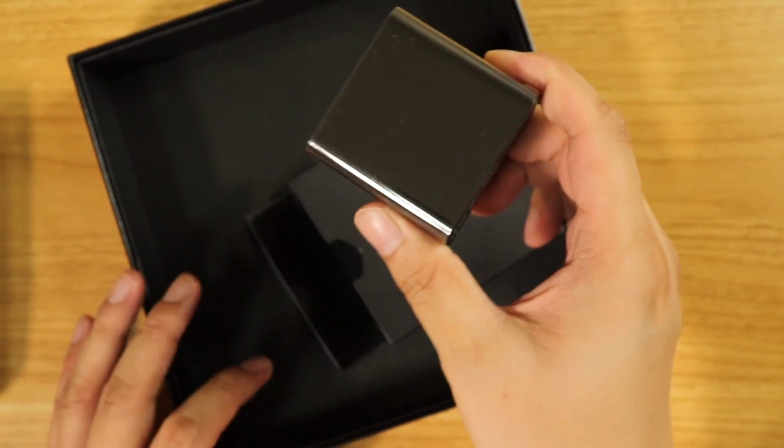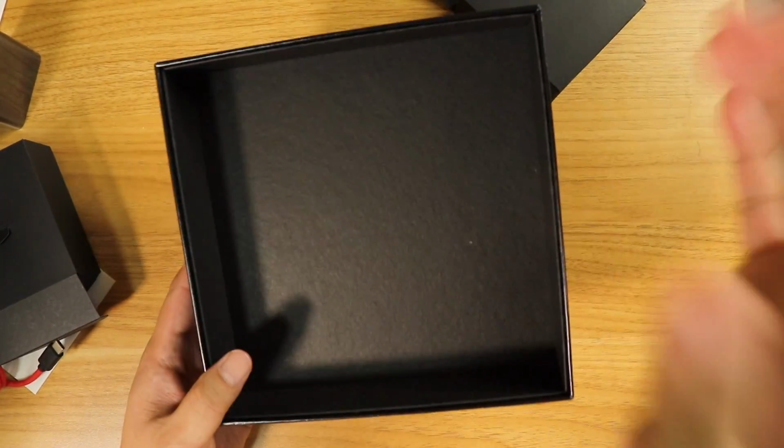Alright, I wish more chargers were more like this. Very compact. And that's pretty much it. Really, this could have been a smaller box.